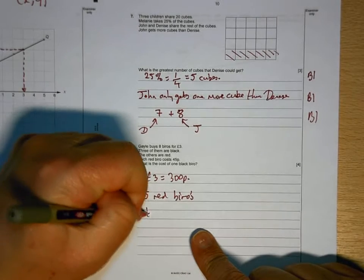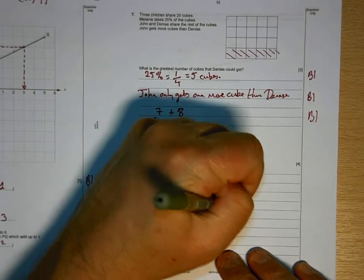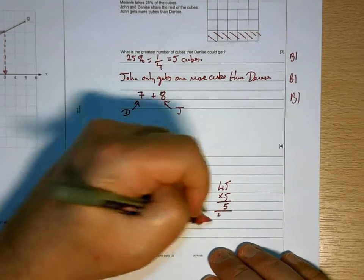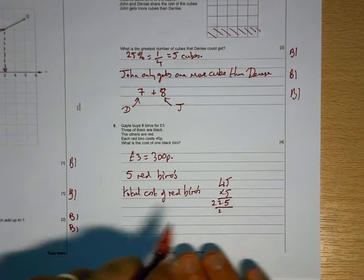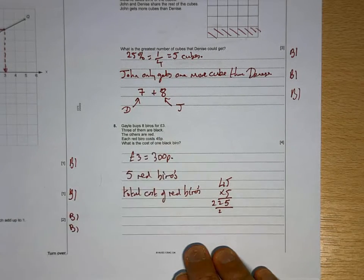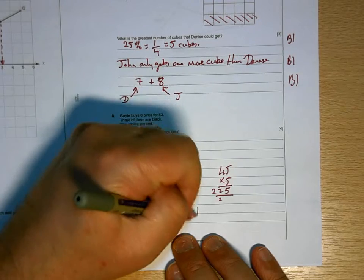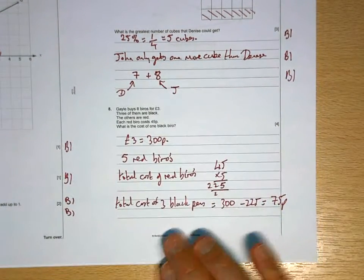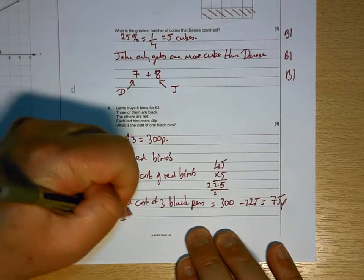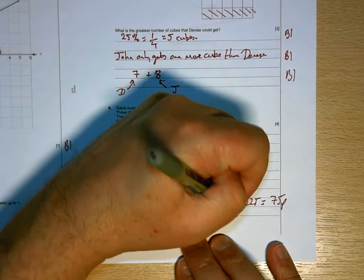So the total cost of red biros, 5 of them each costing 45. Non-calculator paper, remember. 5 5s are 25, 5 down, carry 2. 4 5s are 20, add the 2, £2.25. So the red pens cost £2.25. She spent £3. So the total cost of the 3 black pens would be total cost 300 less the 225, which is 75 pence. So if 3 of them cost 75, 1 black pen costs 75 divided by 3, which is 25 pence.